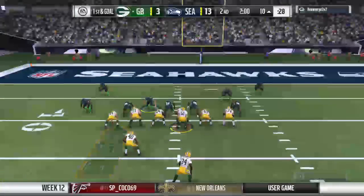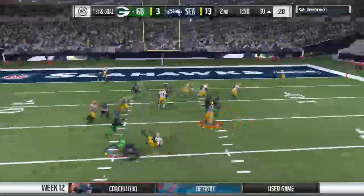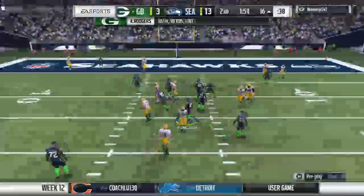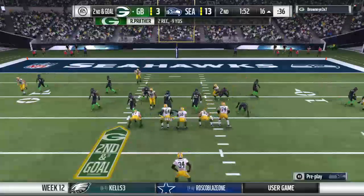They come up in an offset I. Rodgers going to throw. Now they go screen. It's complete. He lost 6 there on the first down play.